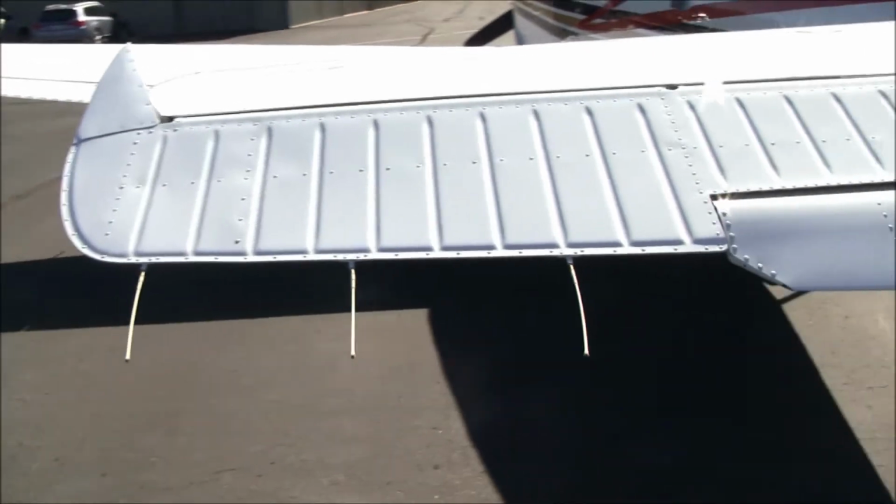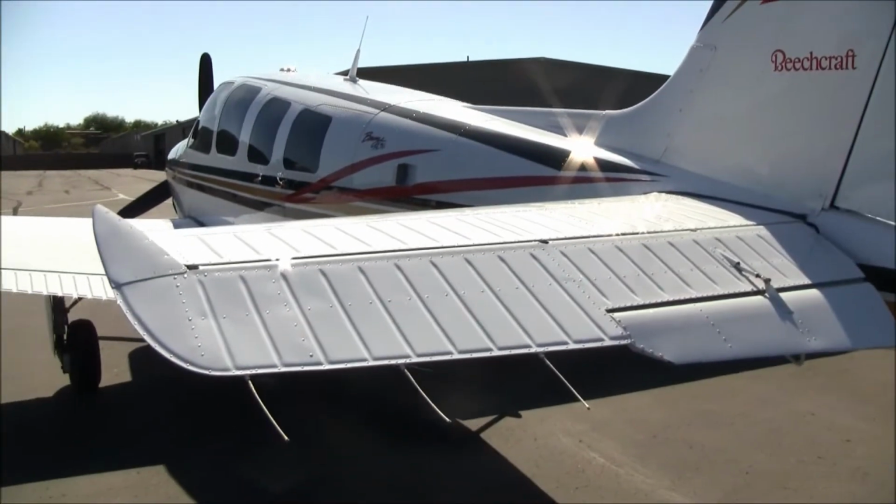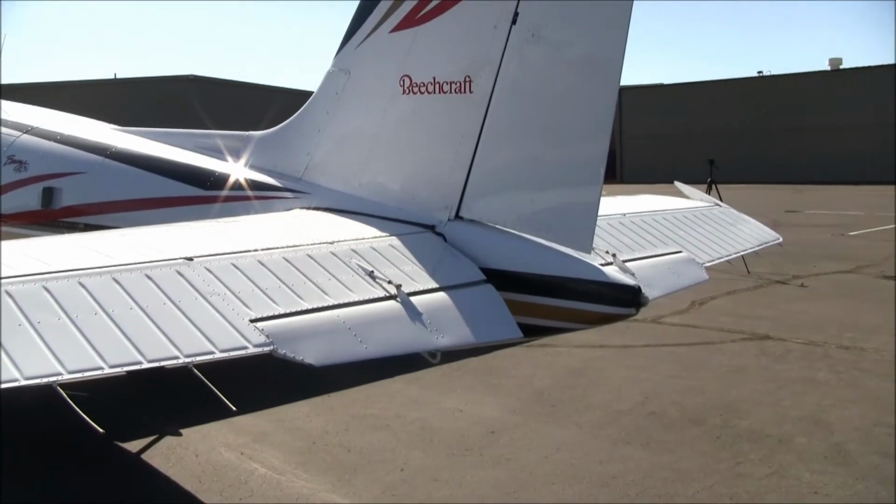You should see the condition of the owner's hangar. He keeps his hangar almost as nice as the airplane. It's been in a very beautiful environment, well cared for with no damage history.